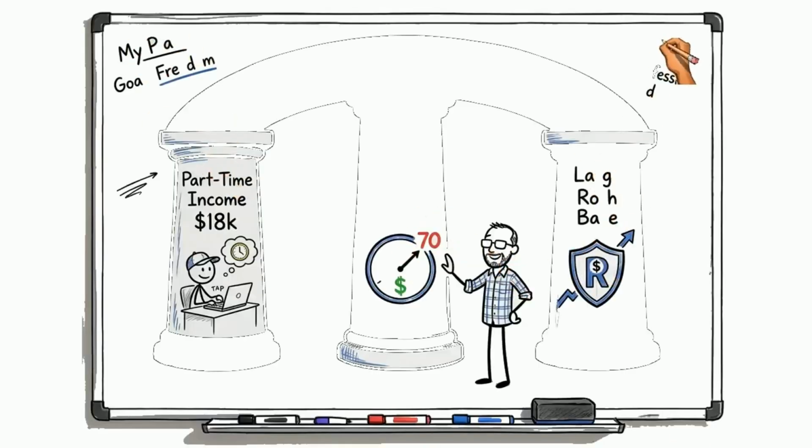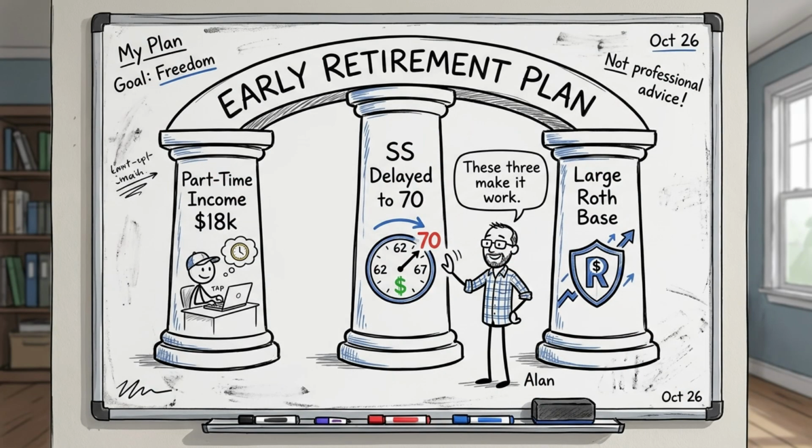3 strategies specific to early retirees. 1. Plan for part-time or consulting income in early retirement years. Even $15,000 to $20,000 per year reduces portfolio withdrawal by a third or more. 2. Delay Social Security longer to maximize the inflation-adjusted guarantee that protects the later decades. 3. Build a larger Roth base to reduce future tax drag on withdrawals.